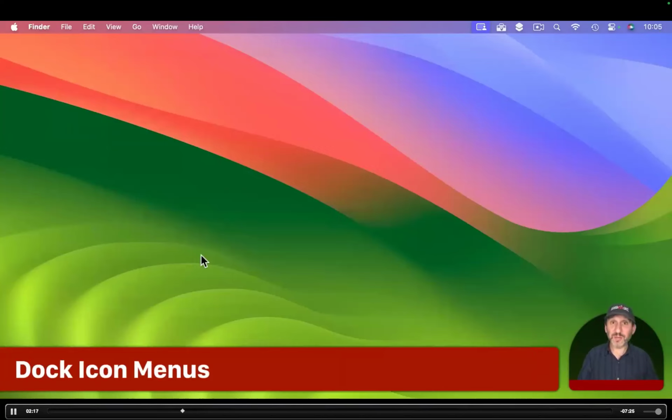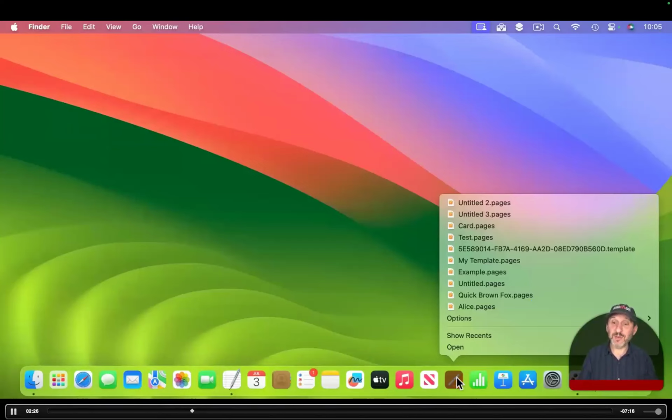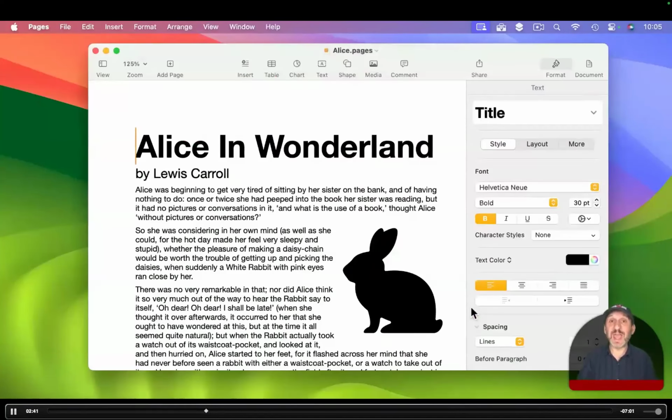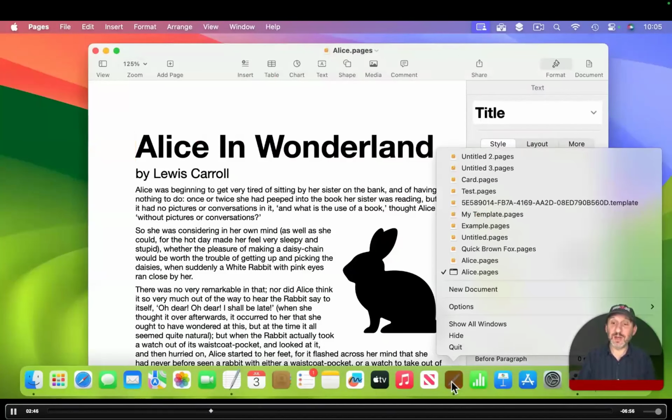Now the dock is also another place where you can find recent items. If you go to an app here in the dock, say Pages, and you click and hold or control click on it, it will bring up a menu and you'll see the ability to open Pages. You also see a list of recently accessed documents in Pages. So instead of opening Pages and then opening the document, I can just choose the document right here, open it like that, and now Pages launches and it opens that document. Once Pages is open, you can still click and hold here, and while there are more options here, you still have the list of recent documents at the top.